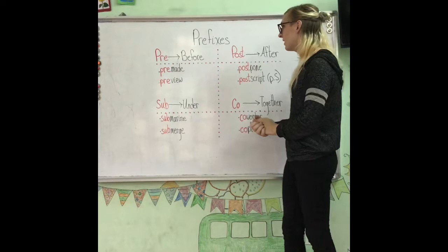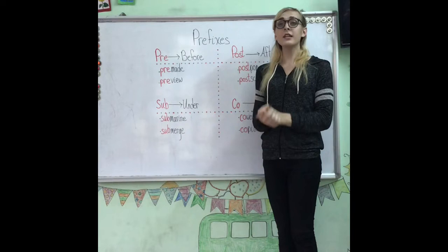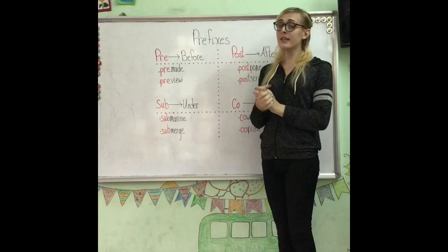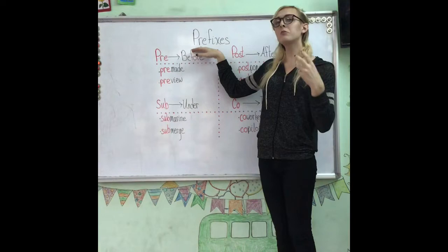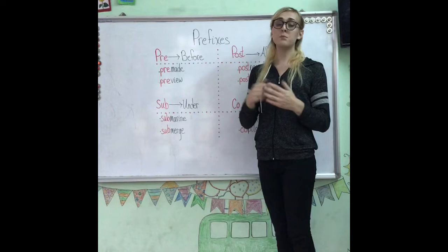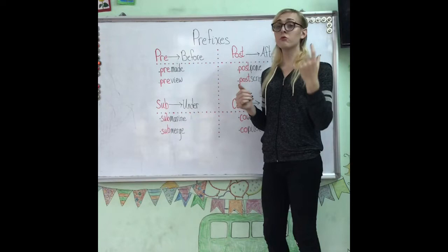So prefixes are really, really useful in English. You may not know what a word means, but if you know the prefix in the word, then you might be able to guess. You know that pre means before. So if you see a word that starts with pre, it probably means before something. So that's it for prefixes.